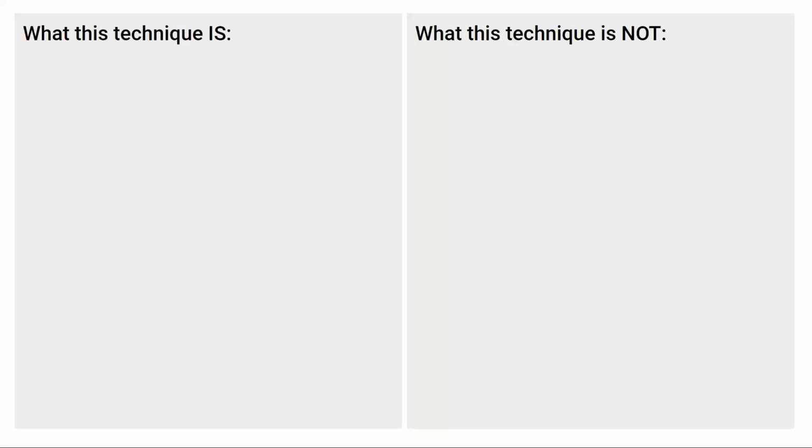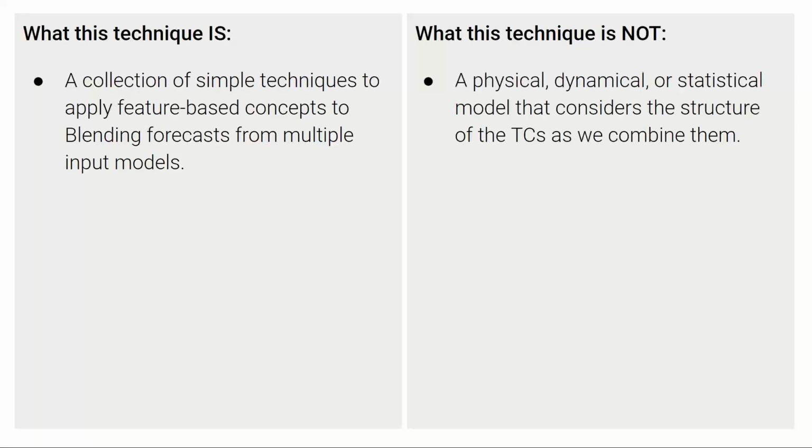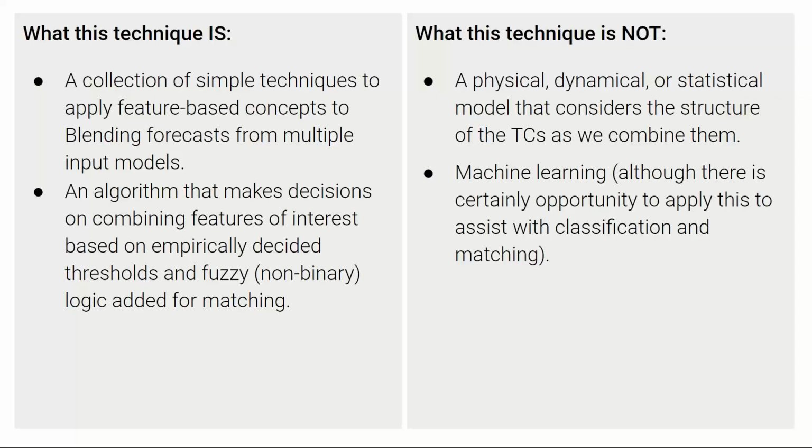So to clarify a little bit about what this technique is and is not, we are a collection of simple techniques to apply feature-based concepts to blending forecasts from multiple input models. We are not a physical, dynamical, or statistical model, and we don't really look at the underlying structure of the TCs from the models as we combine them. We are an algorithm that makes decisions on combining features of interest based on empirically decided thresholds and fuzzy logic, which is just non-binary or allowing for degrees of truth that we add in for matching. We are not a machine learning technique, although there is certainly opportunity to apply machine learning concepts to individual steps of it, such as classification, identification, and matching.